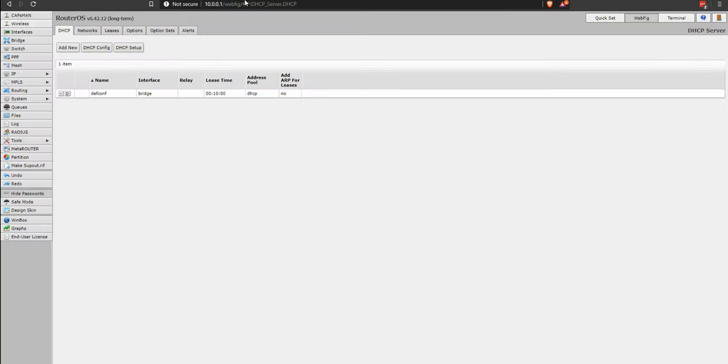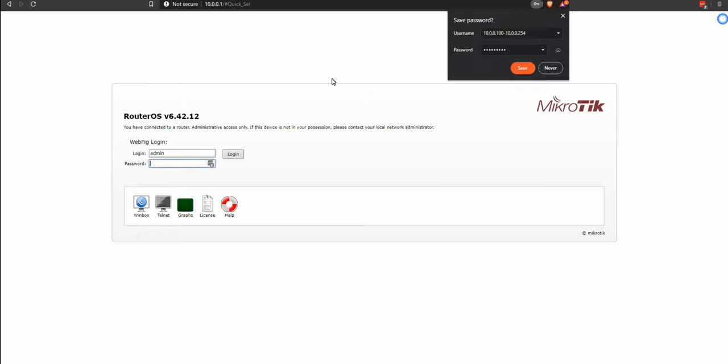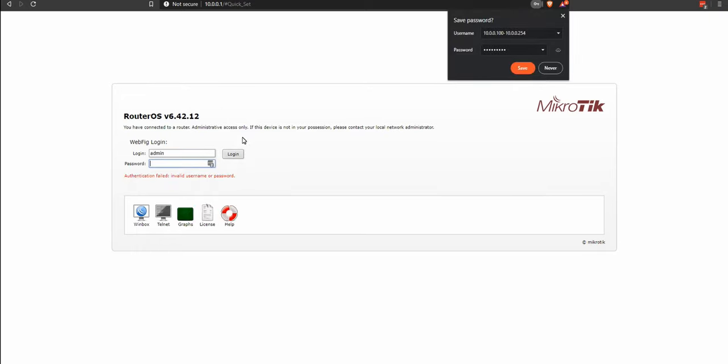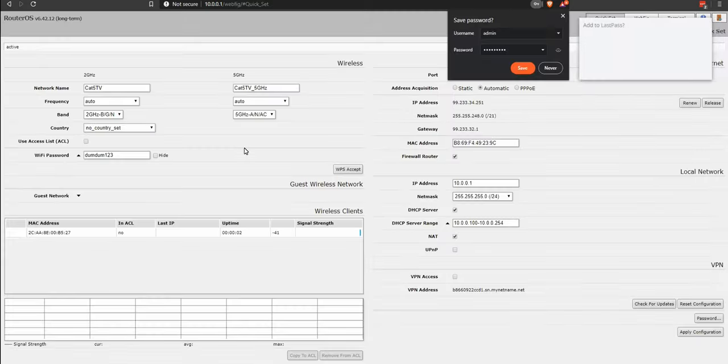Notice I can log in with no password, so I want to go into Quick Set and just set myself a password on my router, dumdum123, and apply that config. And so now if I log out and try to log in again, it's going to say authentication failed. So I'm going to try dumdum123, enter.